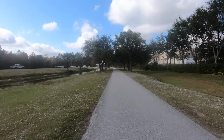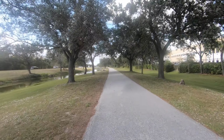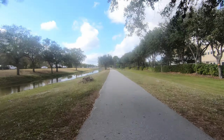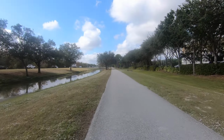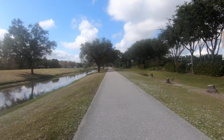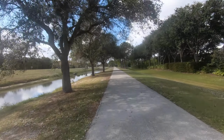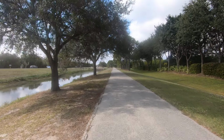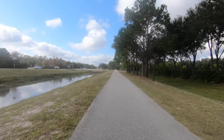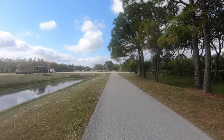Always see some wildlife along here. Mostly birds. Haven't seen a gator yet. This is the north side of Daniels Parkway, heading west. So we're, oh, bump. Oh, big bump. So we're heading towards the Gulf of Mexico.